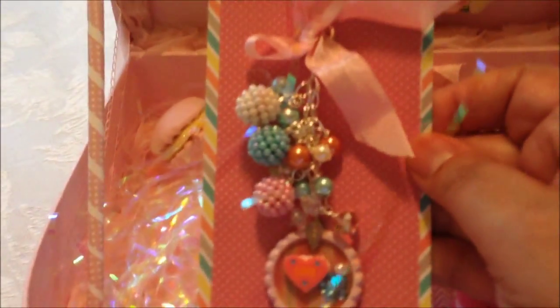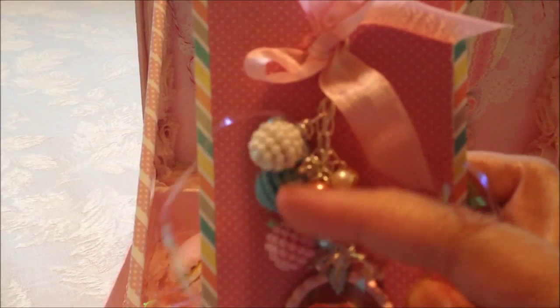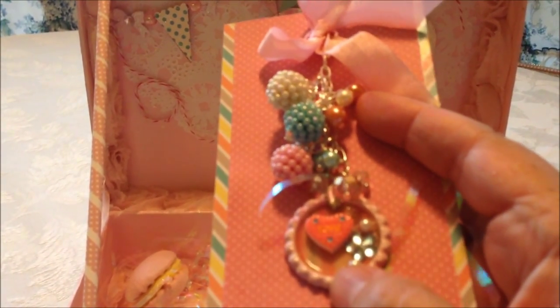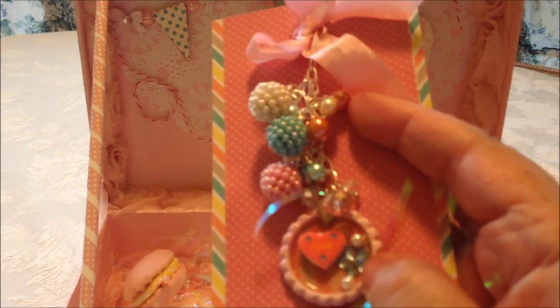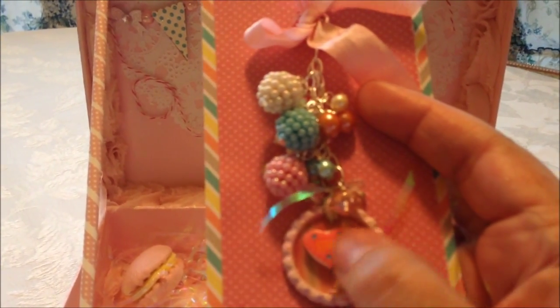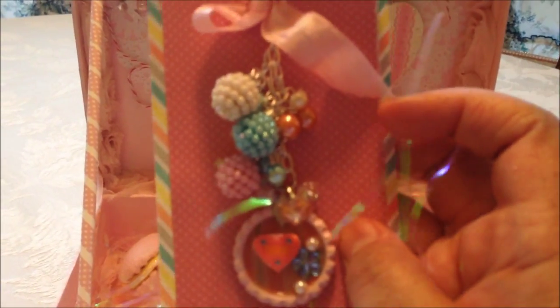Here is my bottle cap. My bottle cap here, and I used these raspberry beads on there, and I have pearls, and I included in the center the pearls here and a bling, and this is also a resin piece, which is a macaroon, and it says love.